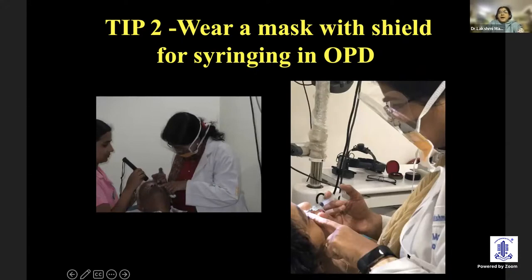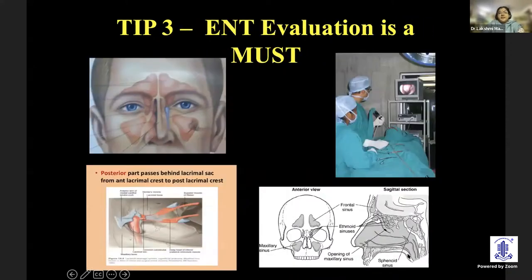Tip 2: we started wearing masks with shields many years back, and with COVID now there is all the more reason. A thorough clinical evaluation is a must: thorough anatomy and ENT evaluation. In each and every single case, I get an ENT evaluation. This is my tip number 3.